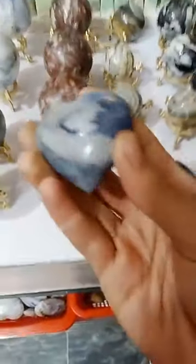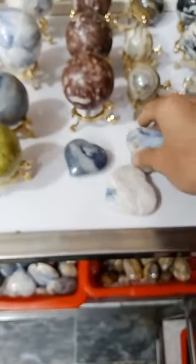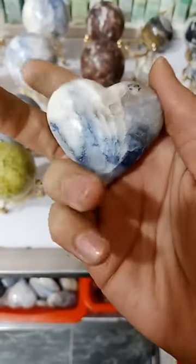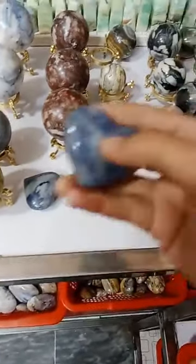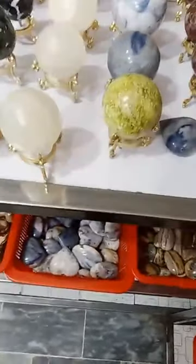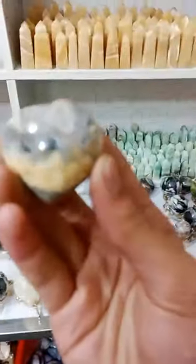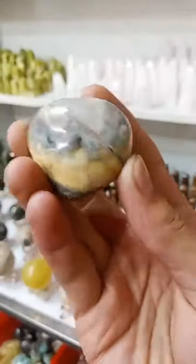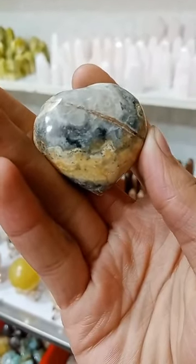Okay, so you can see, Catherine, the aconite hearts. This is number one, this is number two, number three, and number four. If interested, please write down in the comment section. And we also have black onyx hearts. These are black onyx hearts we have. So if interested, please write down in the comment section, please.